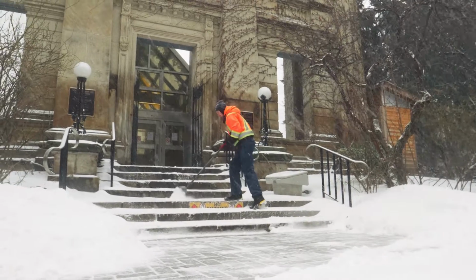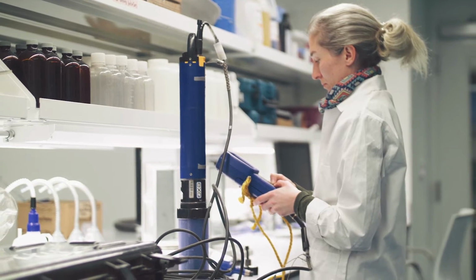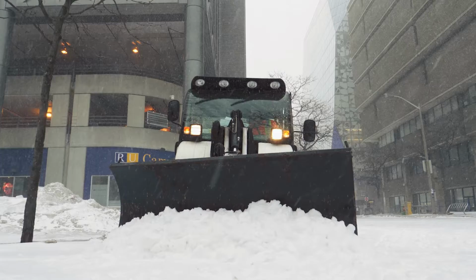And one of the things that I think is so wonderful about this road salt reduction pilot study we're doing here on Ryerson campus is that we're treating the campus as a living lab. And we are trying to connect the research that our group is doing to an actual practical real-world application of how we can reduce road salt.